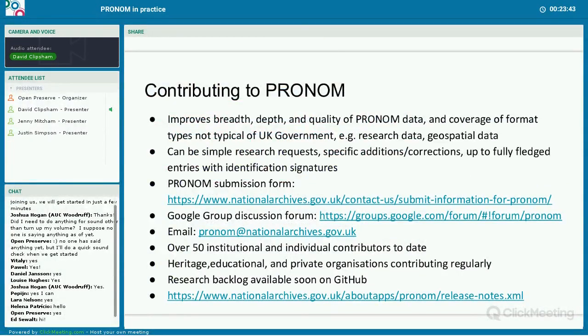So that's a very high-level introduction to contributing to PRONOM and developing identification signatures. Why would we want to contribute to PRONOM outside of the National Archives? Well, for me, it improves the breadth, depth, and quality of PRONOM data, and also the coverage of format types that aren't typical to UK government.